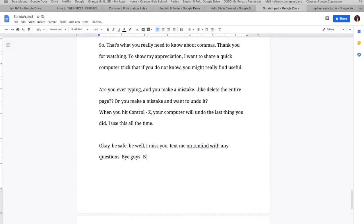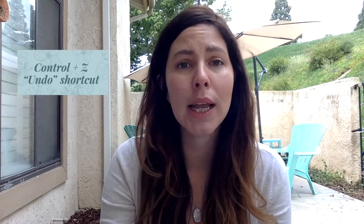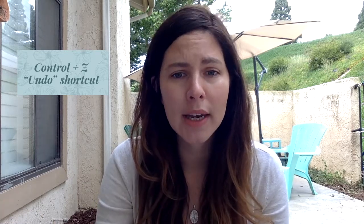So, say you're ever typing, doing an assignment, and everything gets erased. Or you make a mistake and you want to go back really quickly and undo it. There's a really simple trick for this. When you hit Control-Z on your computer, it will undo the last thing you did. It's your undo shortcut. So I hope you find that useful.